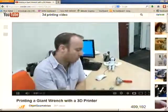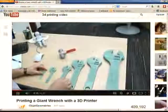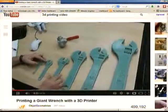Today, I'm introducing you to some of the models that I've recently produced on the Objet Connex 500 multi-material 3D printer. So come have a look. Here we have a series of 6 wrenches that I've printed. All of these wrenches were printed at the same time on the same build.